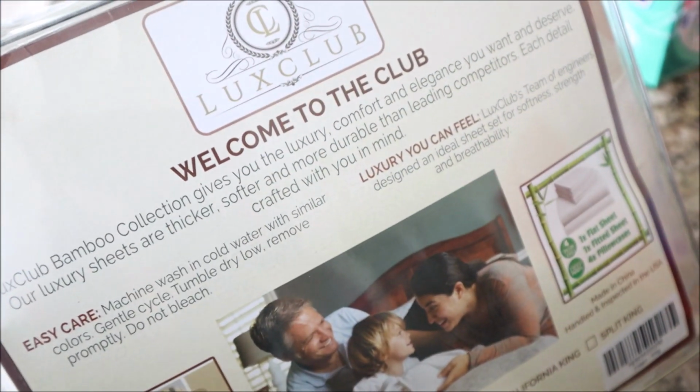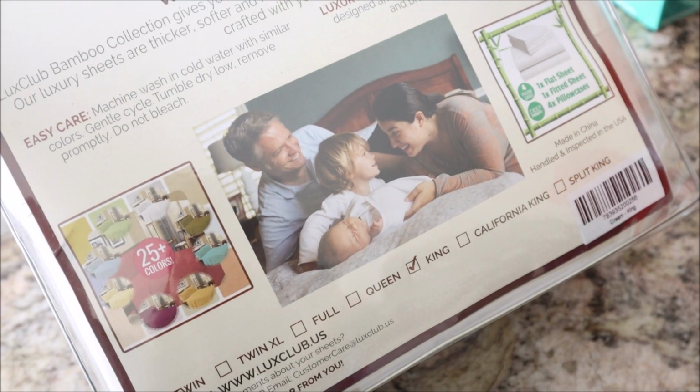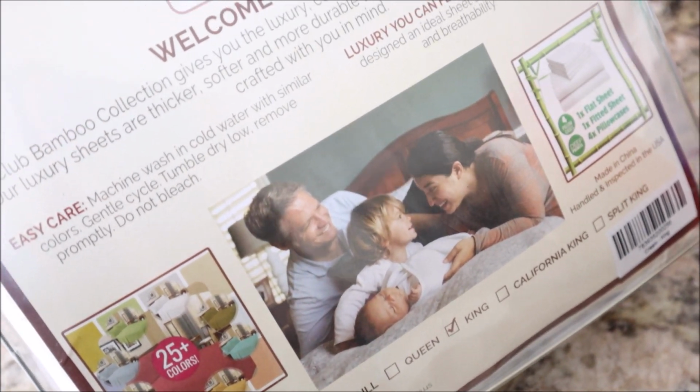They're nice. You've seen these sheets. They're by Luxe Club. They're bamboo sheets. If you have seen them, you're like, oh, I don't know if they're good. I'm telling you they're good. If you want a backup set or if you just want like a nice set, I got a cream one.